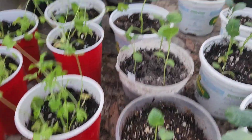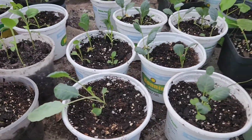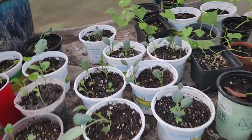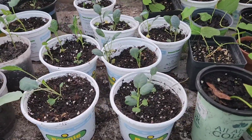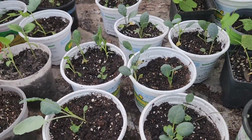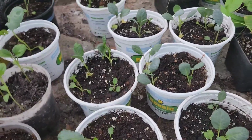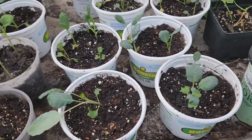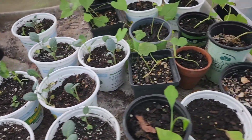Then down here we do have cilantro, broccoli, center row here. And then this is going to be the dino kale. Now, I'm a little worried with the dino kale because some people said the dino kale is a little bit thicker than your regular kale. So we'll see. I've heard some good and bad things on it, but it's growing beautifully and it looks beautiful, so I'm not complaining so far.